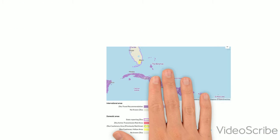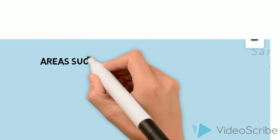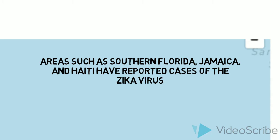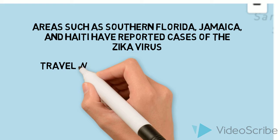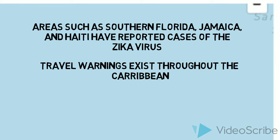The species of mosquito can only survive in certain climates. Therefore, areas such as Central and South America, southern Florida, and parts of the Caribbean have reported cases of the Zika virus. Travel warnings exist throughout these regions. Nearly 23 million Americans alone reside in climate zones where Zika may be transmitted year-round.